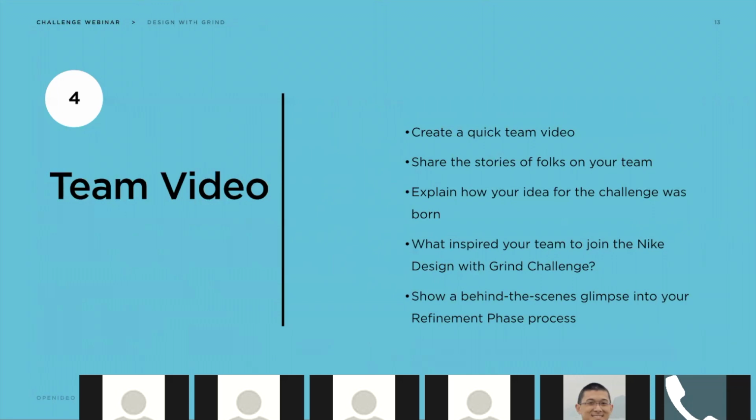So maybe that's your team at a meeting, maybe that's your team actually going out into the field with your initial prototype and receiving some feedback from individuals. Maybe that's your team in the shop and starting to cut up the Nike grind materials that you've received. Any way to provide us with more of a glimpse into who you are and your process, we'd love, love, love to see that.